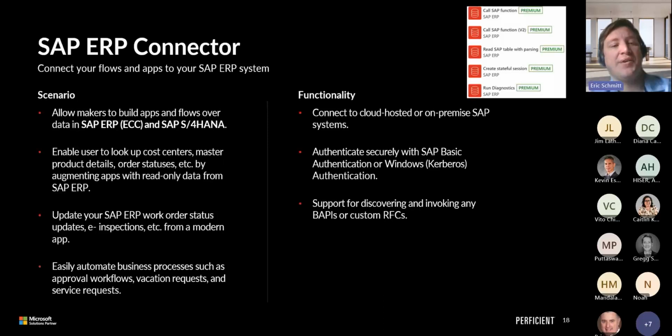So if we're updating work order status or querying information out of SAP to support our Power Automate processes or our Power Apps, we have the support to do that on the platform. You still need some knowledge of SAP, of course, figuring out where things are, but we can more and more do SAP integrations without writing code. So it's very cost effective.